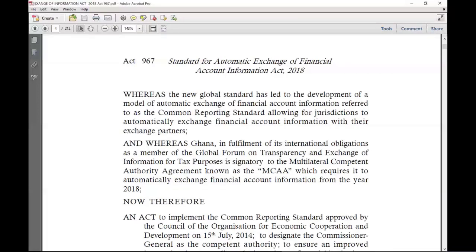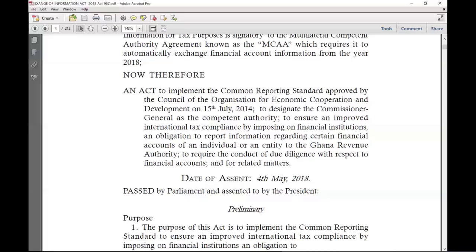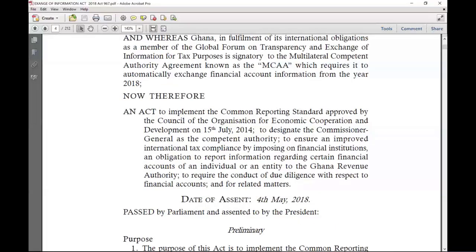And whereas Ghana, in fulfillment of its international obligations as a member of the Global Forum on Transparency and Exchange of Information for Tax Purposes, is signatory to the Multilateral Competent Authority Agreement known as the MCAA, which requires it to automatically exchange financial account information from the year 2018.